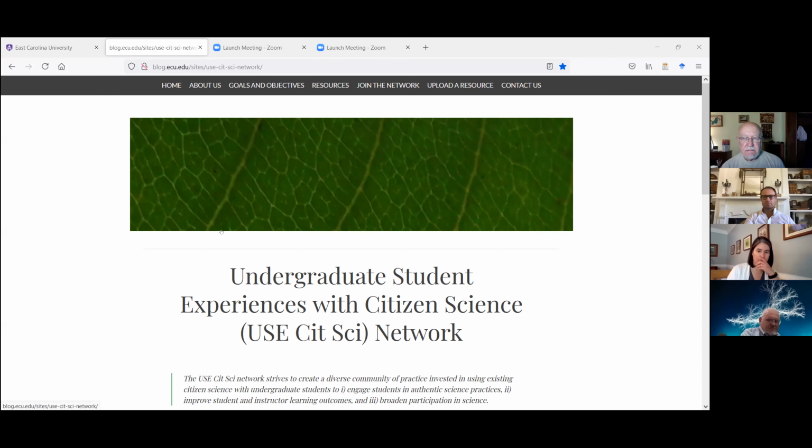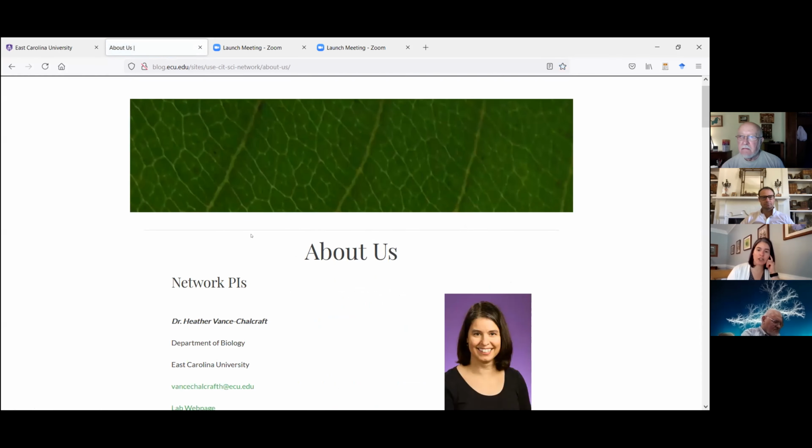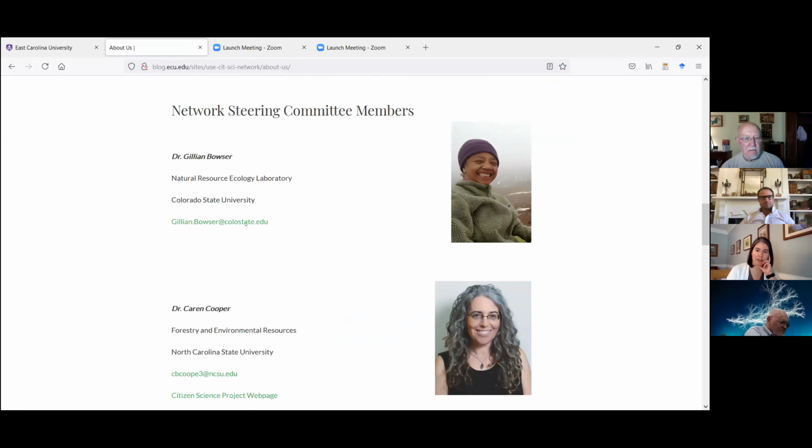But if you come to the website, you will see a little bit about us, and you can see that certainly it's not just the three of us. Here's the other PI, Alan Hurlbert, that I mentioned earlier, but we have a lot of fabulous steering committee members who have been very involved for the last year. So we have Gillian Bowser from Colorado State, Karen Cooper from North Carolina State, Colleen Hitchcock from Brandeis, Nataki Osborne-Jocks from Spelman College, John, who you've met, Kalinda from North Carolina A&T, Jennifer Stiersky from the University of Lynchburg, and Thomas, who you've met. And you can learn more about each of them.